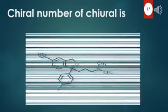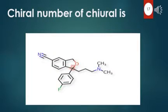Chemical formula and stereochemistry for the drug citalopram. Citalopram contains a tertiary amine along with a tetrahydrofuran ring fused to a cyano-substituted benzene ring.